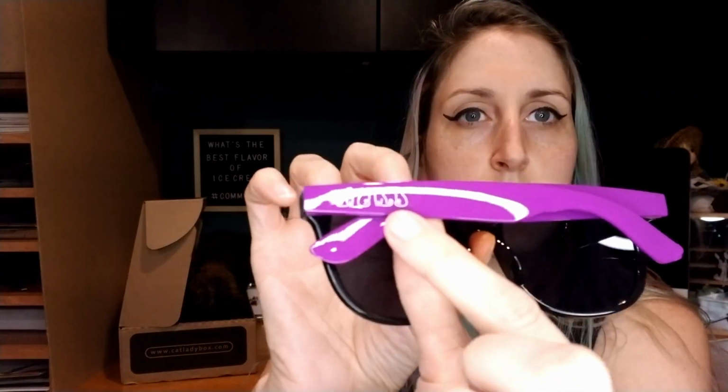And we have some sunglasses. So the color is purple. This is what it looks like. Ooh. Let's see. I don't wear a lot of sunglasses. You know what it looks like? It looks like The Matrix or Men in Black, something like that. So, what do you think?